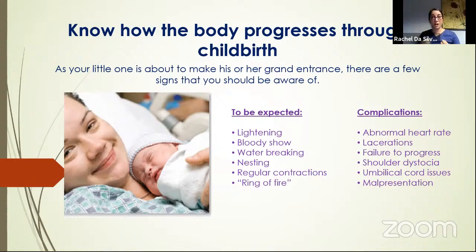Lacerations are normally repaired by the doctor after delivery, but it's obviously a jagged tear, so it's going to take a little bit longer to recover. In an episiotomy, the recovery time is quicker. However, it is more painful. So just be aware of that and be a good, I guess you could say, advocate for yourself when delivery is coming, if you want to have an episiotomy or not. The choice is yours. It really depends on a variety of different factors, but at least you know some of the pros and some of the cons.